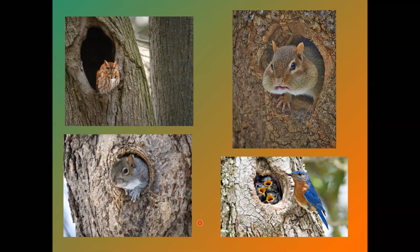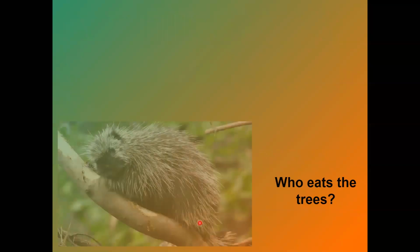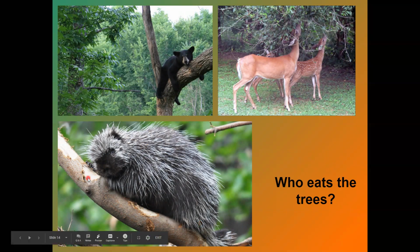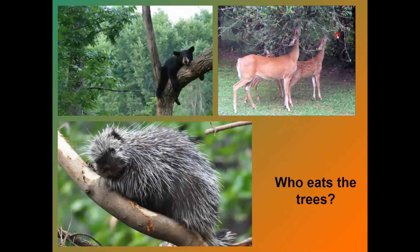We saw that beavers eat trees, but who else might eat the trees? In the Adirondacks, we find that porcupines, bears, and even white-tailed deer are going to munch on the trees. They provide a good source of nourishment when the porcupine eats the bark, when the bear eats the leaves and then takes a nap, and even the deer are going to try to reach up and get those nice tender leaves to help them be big and strong.